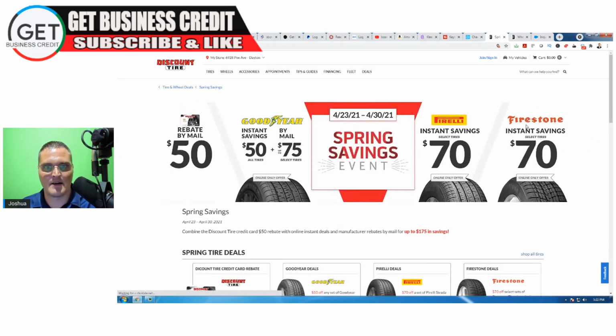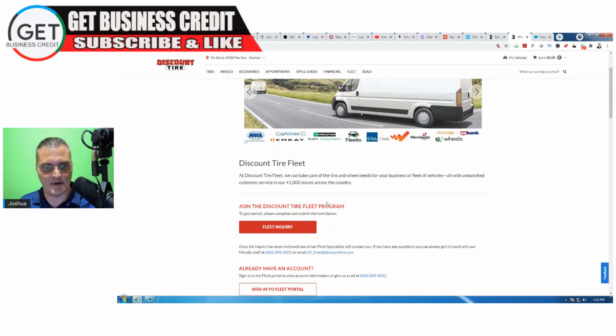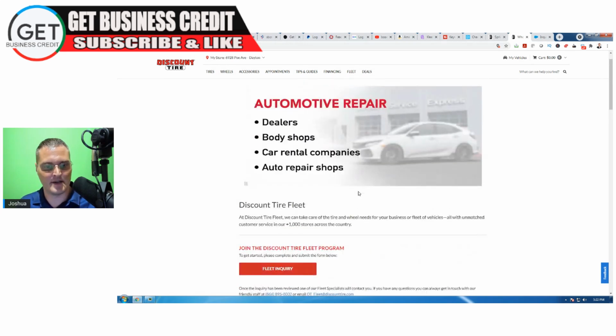So Discount Tire has a fleet program where they give you discounts, and this would come in handy, probably not for a lot of you guys, but for those that are in the car flipping business, renting out cars on Turo or other platforms, or you go through a lot of tires, Discount Tire may be a good vendor account for you. Like I said, it's their Discount Tire fleet application, and they have over 1,000 stores across the US.